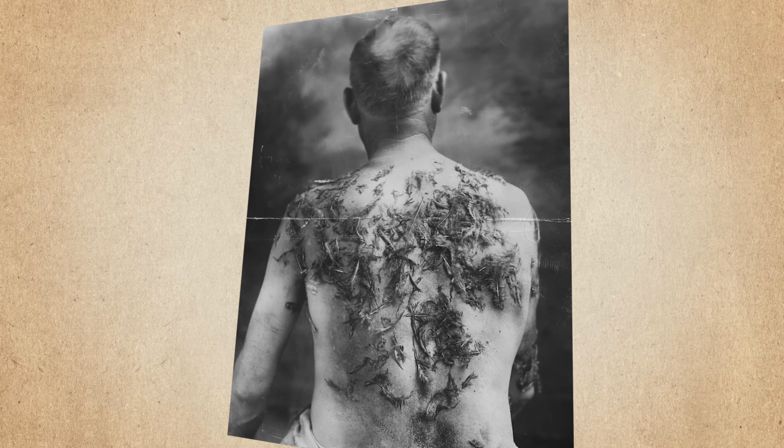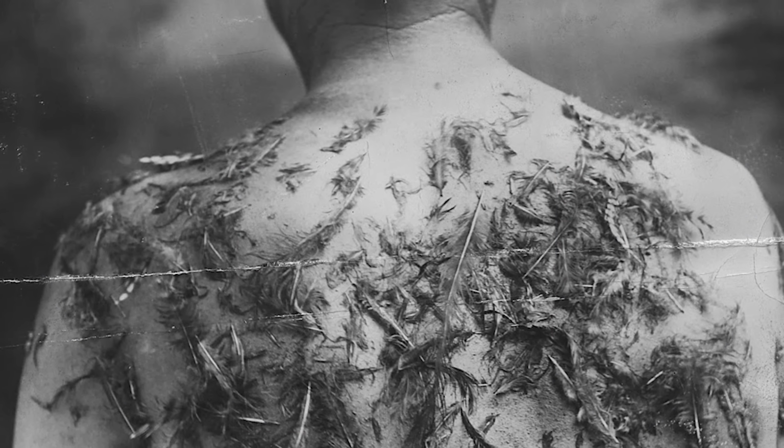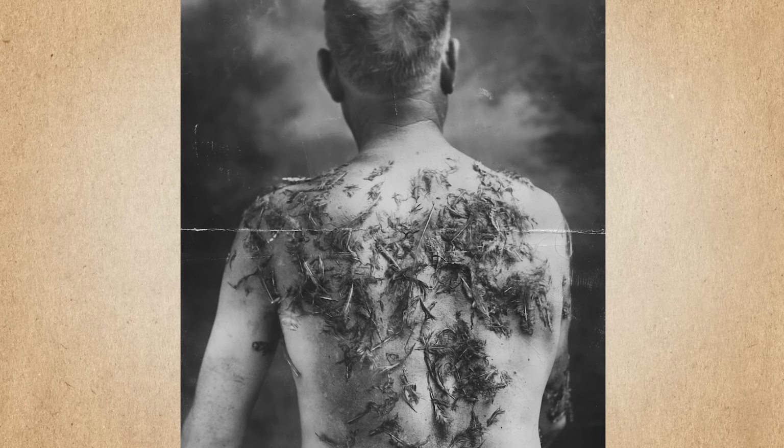John Meintz, a German-American farmer in the United States, displays the injuries he sustained in 1918 after being attacked amidst the atmosphere of intolerance during World War I.